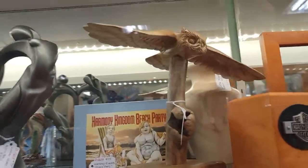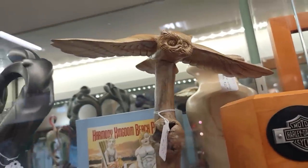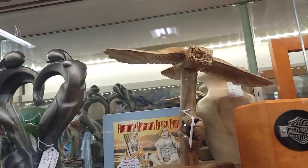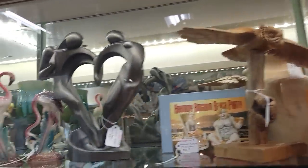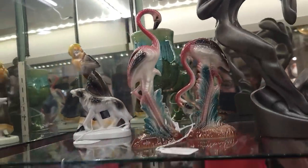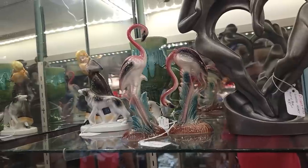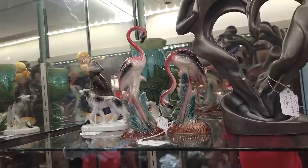Oh, Burlwood Owl, how much are you? 15. He's tempting. He's tempting. As are the flamingos. That's the pair for 30. I can make a little bit on those, but not a whole bunch, so I'll leave those.